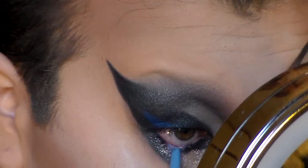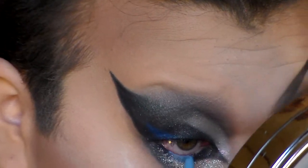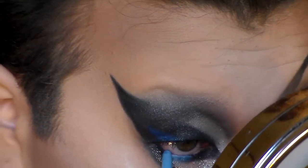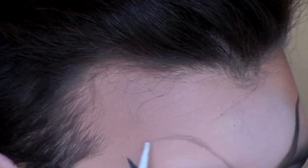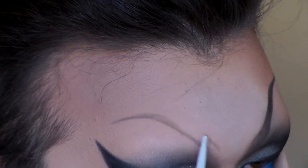I put some black gel liner in the inner and outer corners. Basically, I put the black where the black wing was touching it, and then I put this blue ColourPop liner in the center to continue that pop of color and kind of open the eye a little bit maybe.